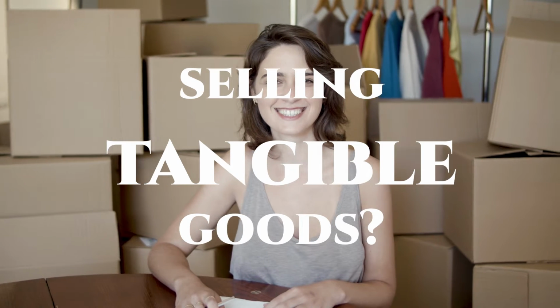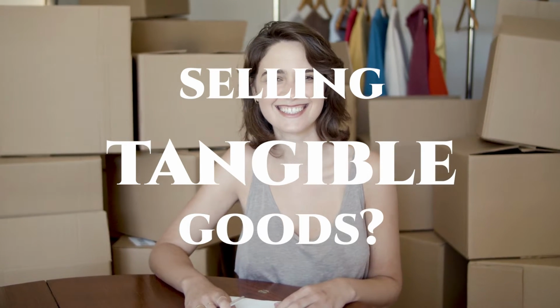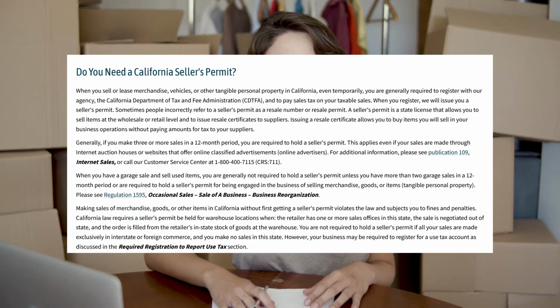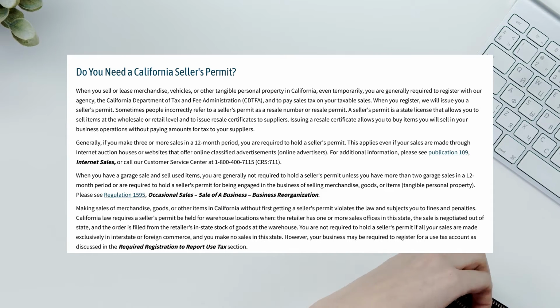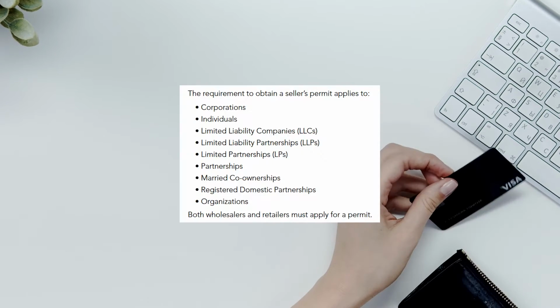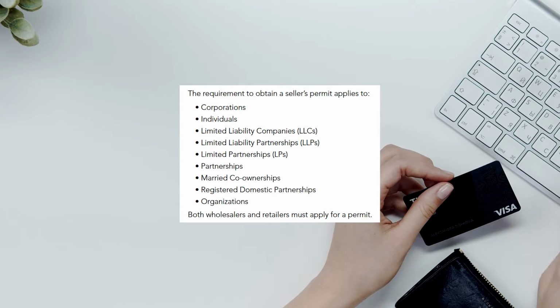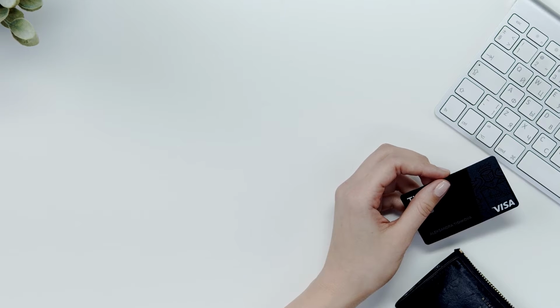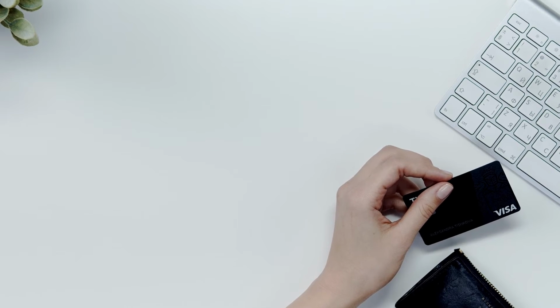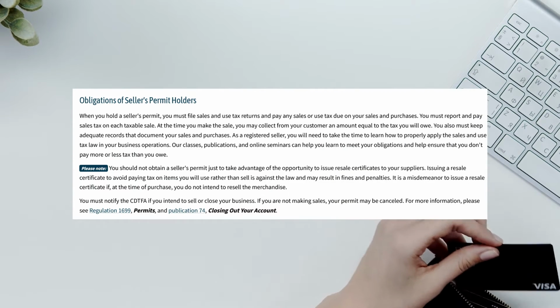If your business will be selling tangible goods to your customers, then you will also need to obtain a seller's permit. A seller's permit is another type of business registration, which is also done on the state level. A seller's permit grants the holder permission to sell or resell tangible goods to customers in a particular state, as well as collect and remit sales tax through sales and use tax returns.